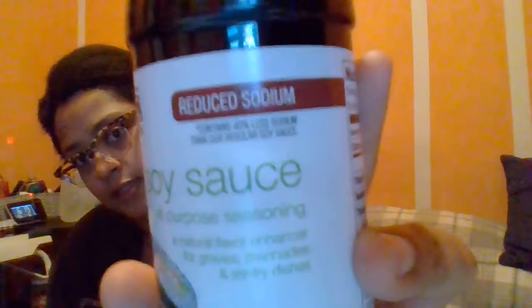It's all-purpose seasoning. I'm going to use this for rice, and also in my rice noodles, because this will give it a little bit of tang, but not too much. And it says it contains less sodium than their regular soy sauce. I don't know if you guys can see that. I still want to be able to enjoy soy sauce, but not use too much sodium. So that was definitely a really cool find.